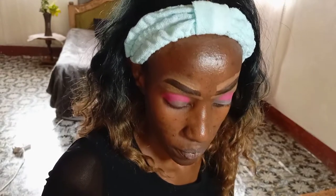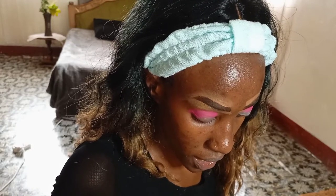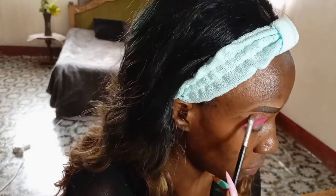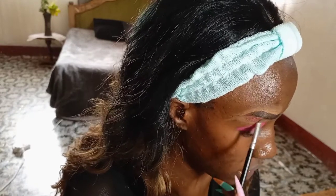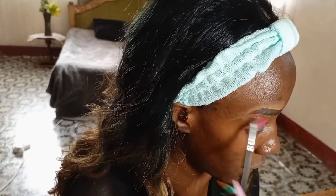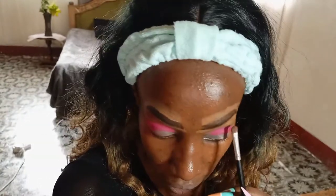And I'm just going to take, wow, that is bright. I'm going to take another shade, a shimmer shade, and I'm just going to apply it right under this here. Now this is a shimmer shade of burgundy-ish red. It's the one I'm applying under my brows for highlight and definition. Yeah, that'll do.